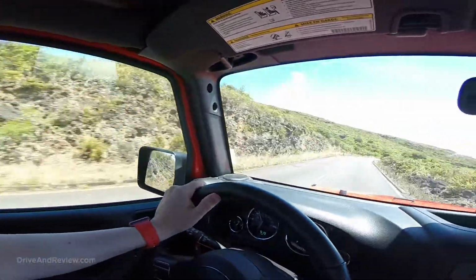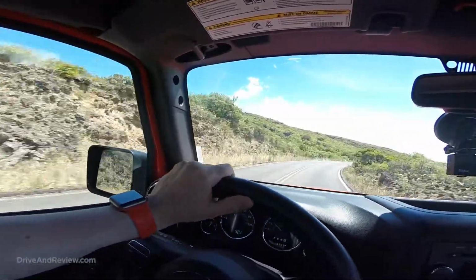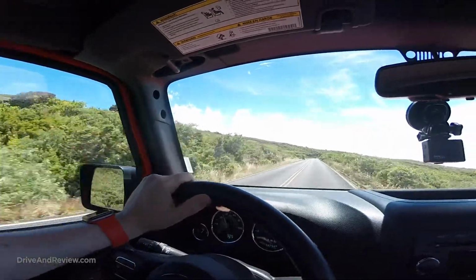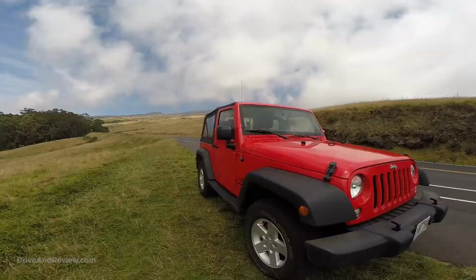This thing is so fun to drive. Oh my God. I love this thing. It feels like a toy, which is really cool. I mean, it feels like a toy for adults. Not that kind of, yay.